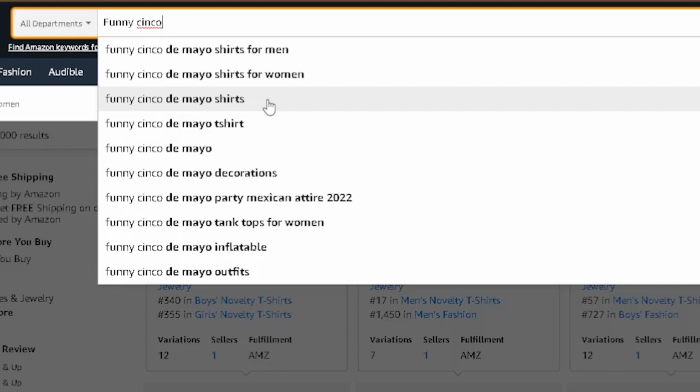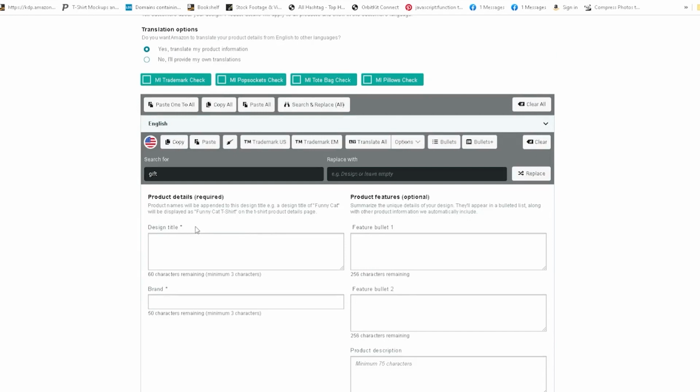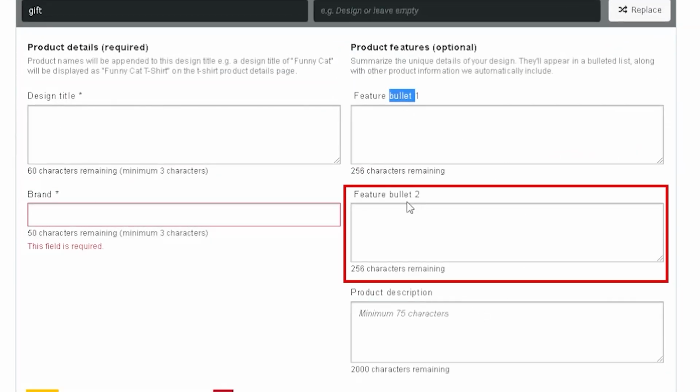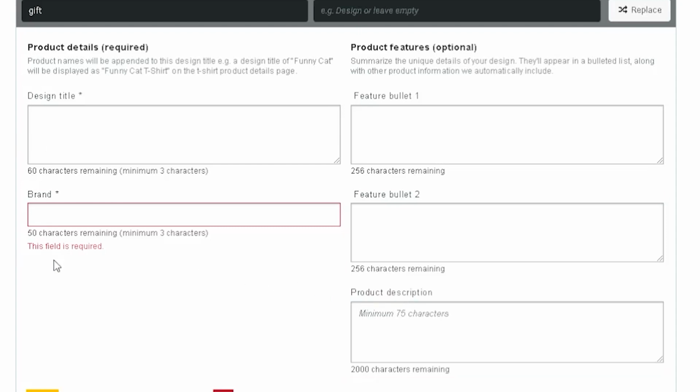Instead of using drunk Theo, maybe I'm going to have to type in men. So if you come over here to the listing, down to the very bottom, you're going to see title, brand, bullet point 1, bullet point 2, and then description. The brand and the title are one of the most important things. Then once it starts selling, bullet point 1, bullet point 2, and the description matter.